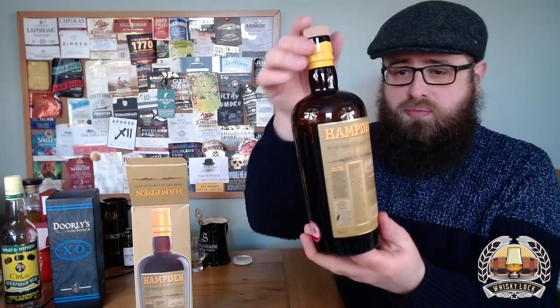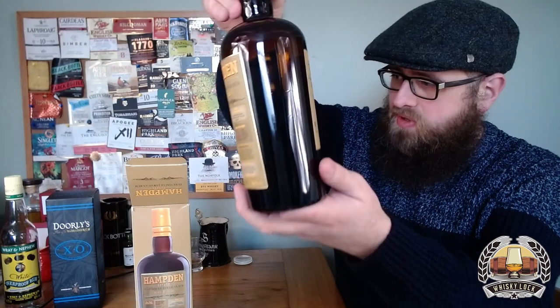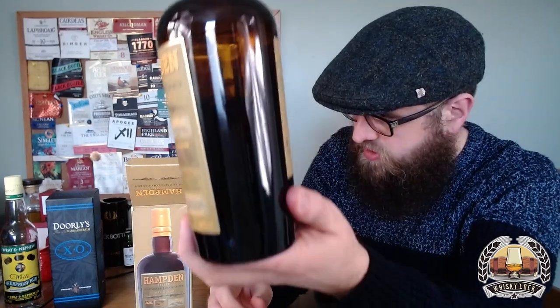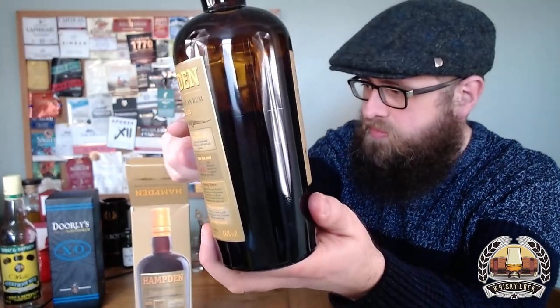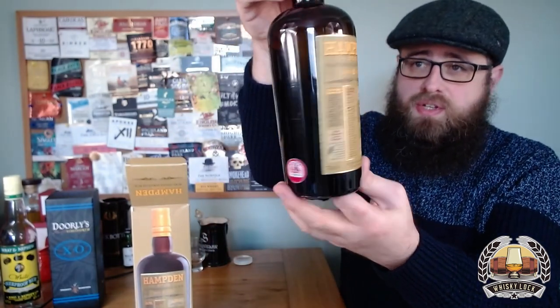Like I've said before, I am a fan of dark glass as well. Protects the spirit. Why not? You can still see the level on this one. I don't know if you can, but it's down to about there. So you can still tell how much is in there, but it gives you a little bit of protection from the sun. So, Hampden 8-year-old on the nose.